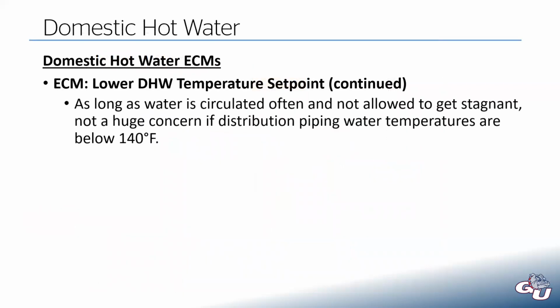And you might ask, well, what about all that water in the pipe at 120 degrees? Could that develop some Legionella bacteria? As long as the water is circulated often, doesn't get too stagnant, it's not really a huge concern. You also have to consider that water came from the storage tank, which was nice and hot, where it would have killed any Legionella bacteria right there. So it's not really a concern once you're outside of the tank and you've already heated that water up.